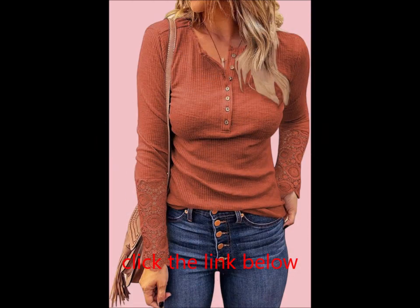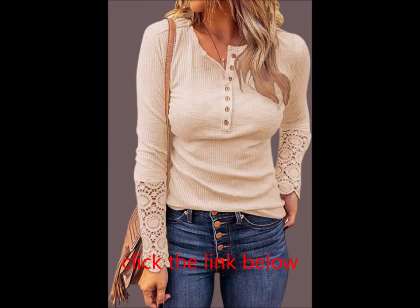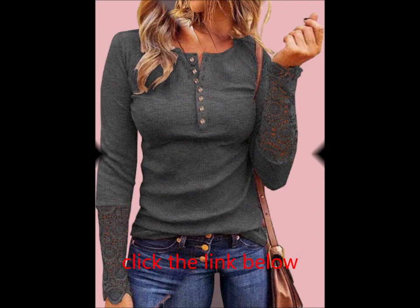Featuring versatile design. Perfect for fall, this blouse is a great addition to any woman's closet. Lace accents. The lace hollow in the sleeves not only adds beauty but also allows for easy rolling up.